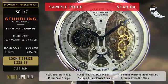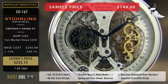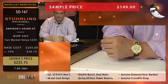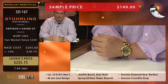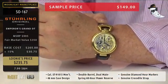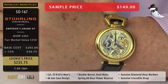And then I know there are a lot of guys out there that don't like the golds, okay? But there are some that do. If you have a gold ring, gold bracelet, gold necklace, whatever, this is 23 karat yellow gold layering on this piece. It's a 46 millimeter case design, so it's a perfect size at 46. Not too big, not too small.